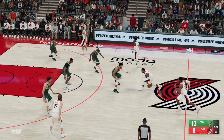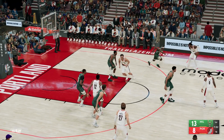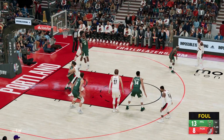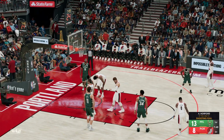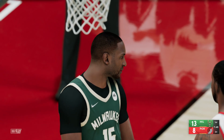And the lack of effort to fight over the screen there makes that an easy shot. We see this all too often. You have to be willing to fight for them. And foul on the shot, so he'll get a chance at the line. That's his first one on Horford.